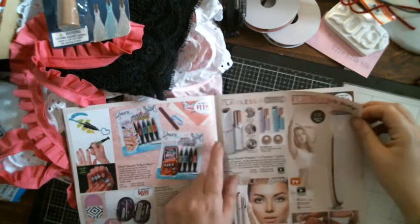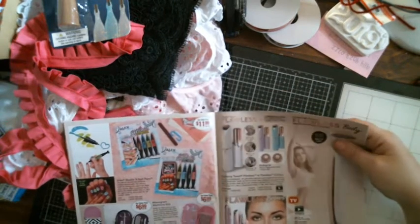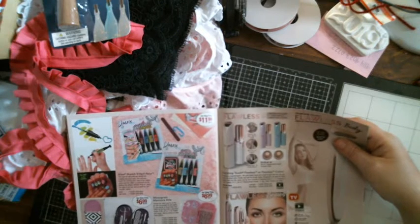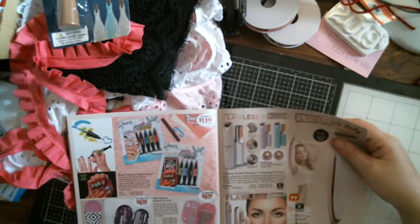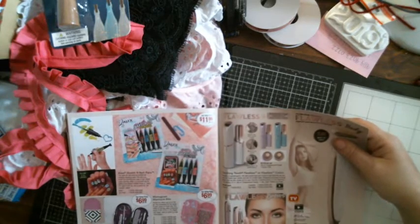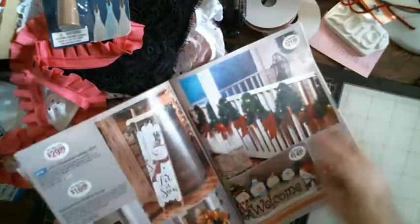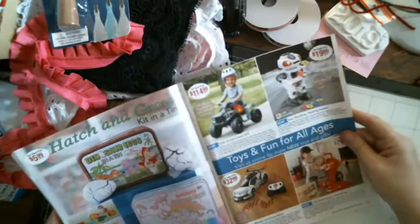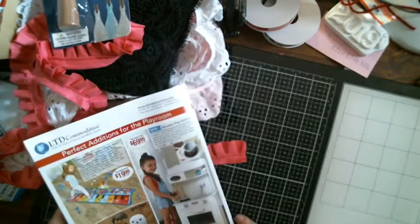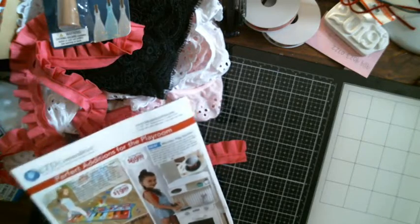I thought about getting this flawless brows for Diamond for Christmas. Those get your eyebrows done. I thought maybe I should like that. And then we got bows. Cute little stuff. Holiday toys. Little kitchen. Oh, look at the Harry Potter character bank.